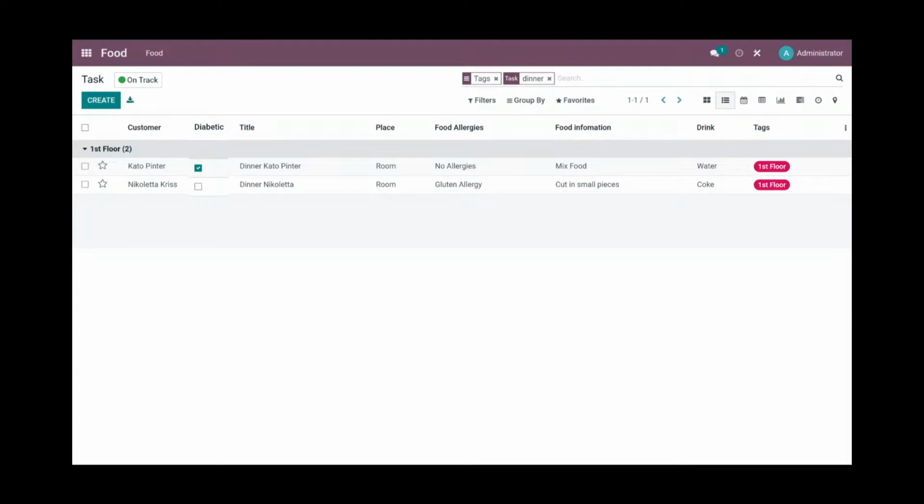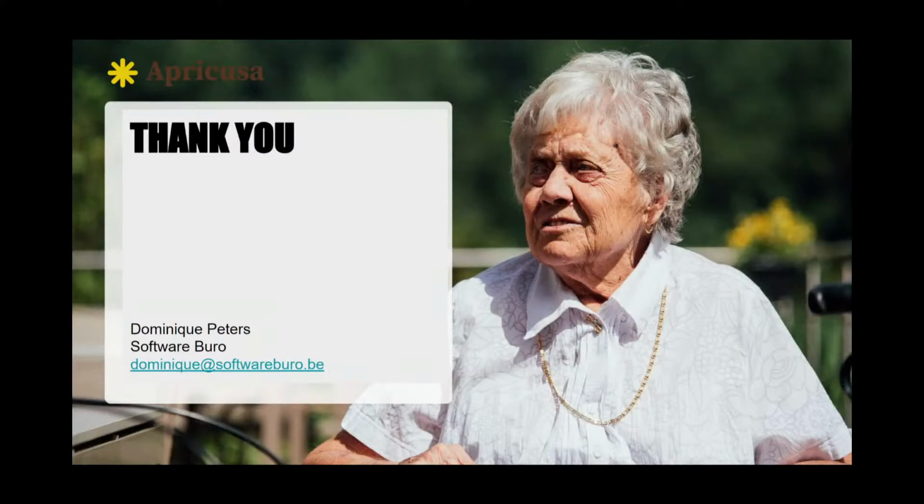And that's why Apricusa can start on a tight budget with their first senior care platform. And I think that's really important, because now things will change, they probably will grow, and now we can easily adapt. I think if you have a software that has the back of your caregivers, then the caregivers also have the time and motivation to really give love, care, and attention to their residents.